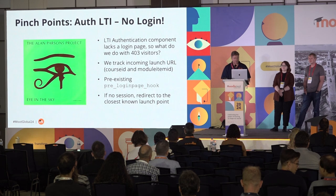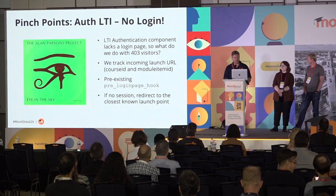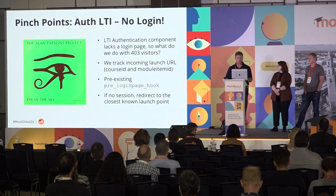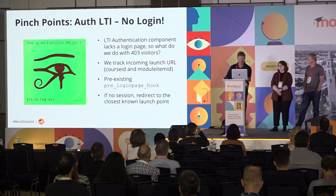So if we've seen a successful launch from a Canvas module item into a particular Moodle course module, we can redirect any subsequent unauthenticated attempts to access that course module to the Canvas page that we know opens the requested module Moodle page in an iframe with a working session, creating a functioning auth LTI login page.